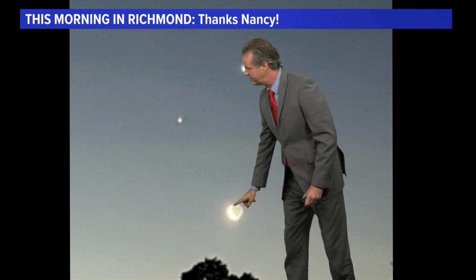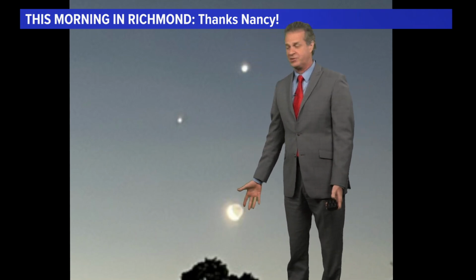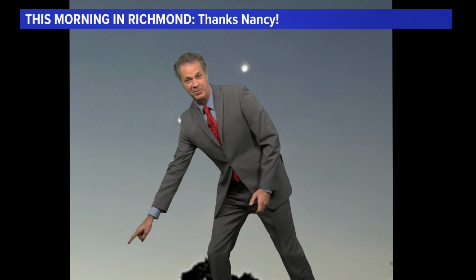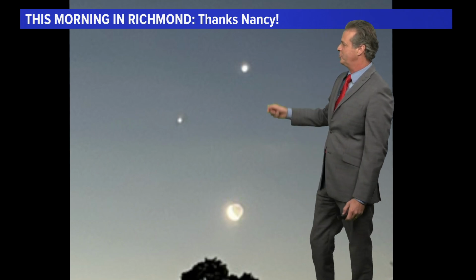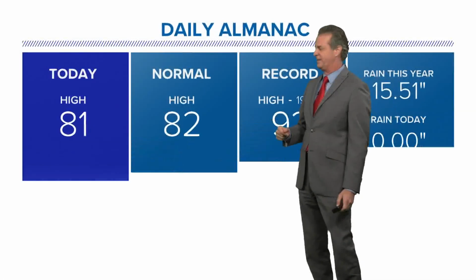Now you can see by the crescent on that moon, the brighter crescent, where's the sun? Well, it's down that way. So the sun was about to rise over the horizon off to the west of that, and illuminating Venus, Jupiter, and the moon. Beautiful pic. Thanks, Nancy. We appreciate that.